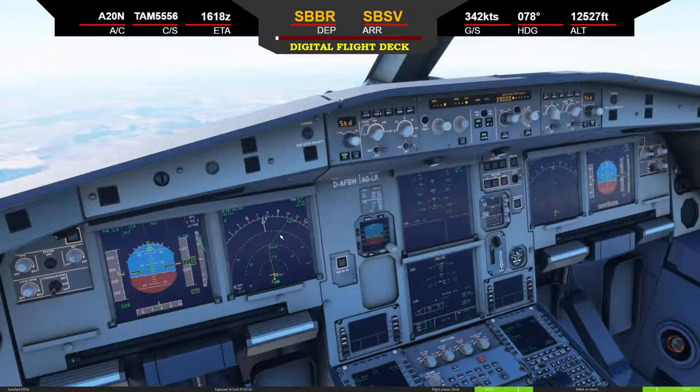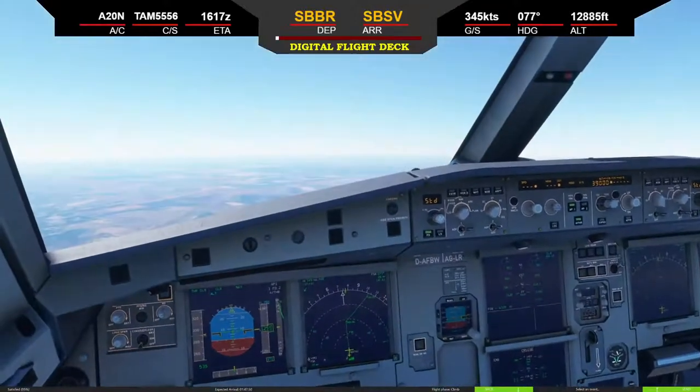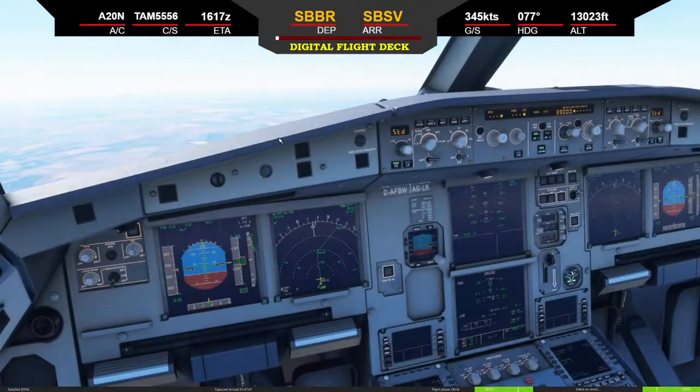It's nice to see the descent markers, but having two of them relatively close, I think one should be a top of climb, not top of descent, but, you know, whatever.